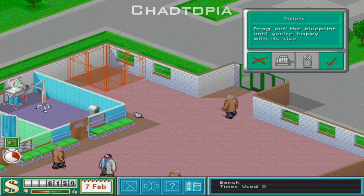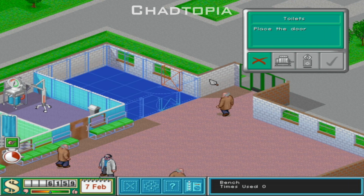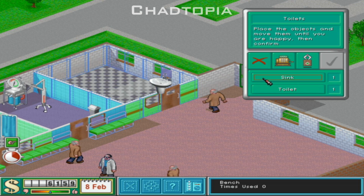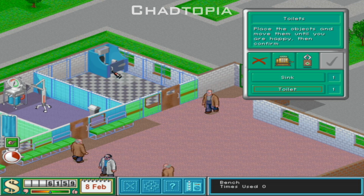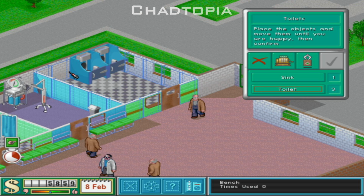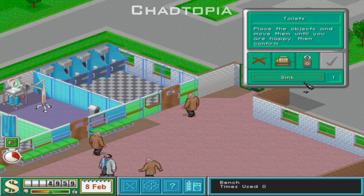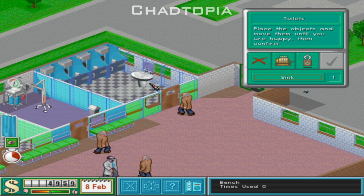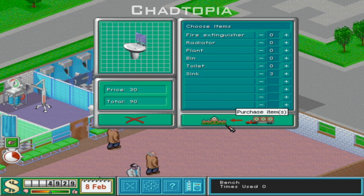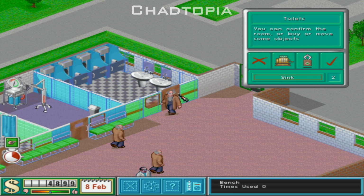So toilets, there we go, quick toilet area, couple of windows. Right, so what we're after is the toilets there. Right, so we'll put 4 toilets in, so another 3 toilets. So toilet, toilet, toilet, toilet, and then sink here. Another 2 sinks, I think. Here we go, sink, sink. Can we put it there? No, we can't. Oh well, okay, so 2 sinks.